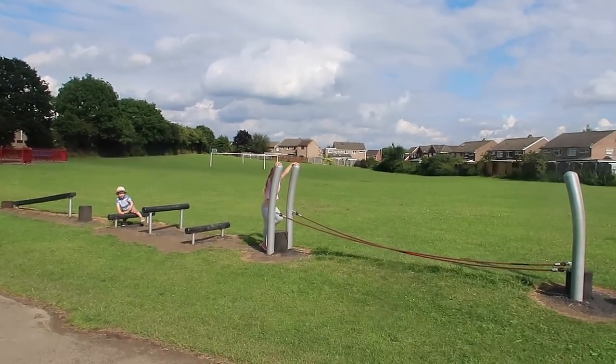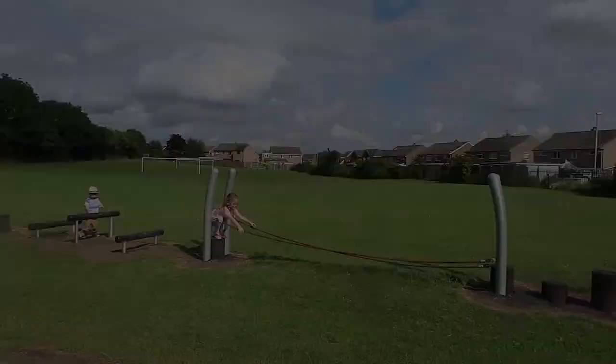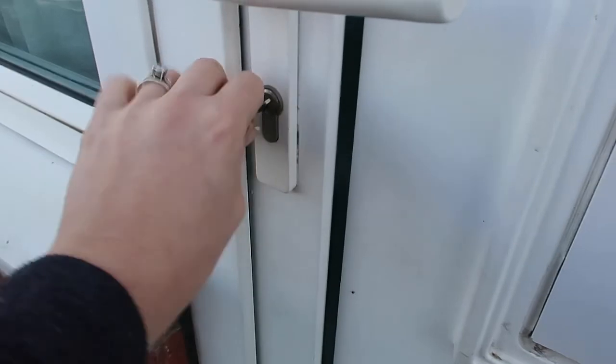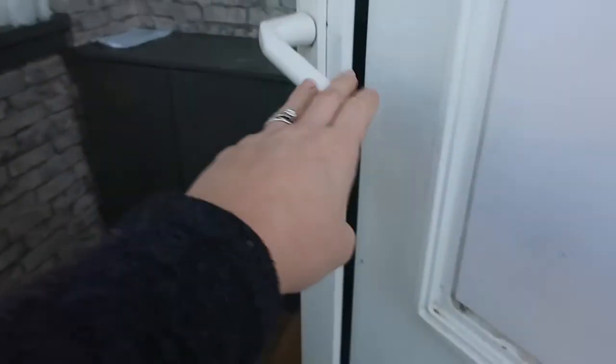Come on then, you two, let's go see Daddy. Where are we? At our house. At our new house. We've been to pick the keys up today. Right, now we need to hope that these are the right keys. Oh, woohoo!